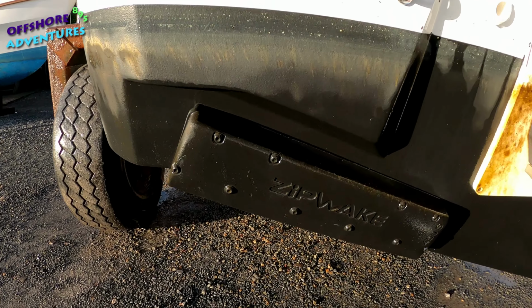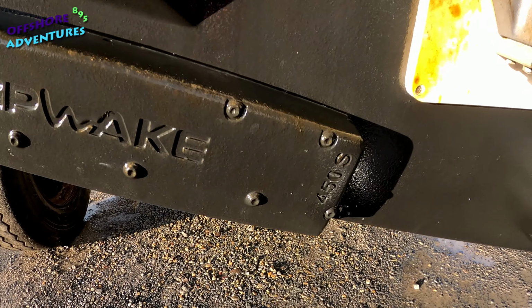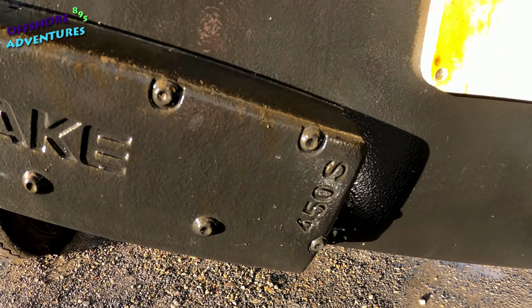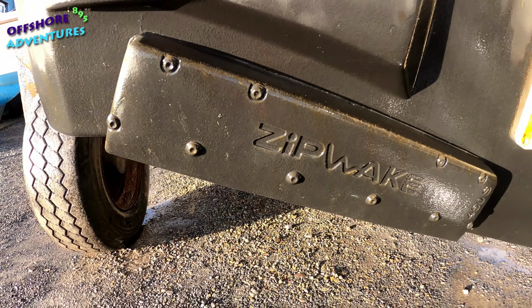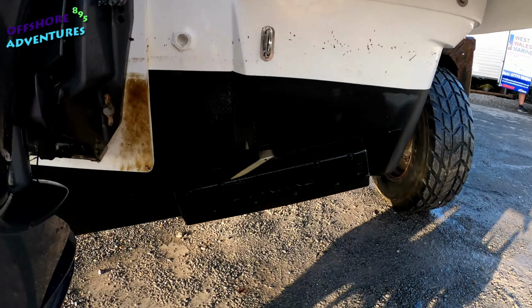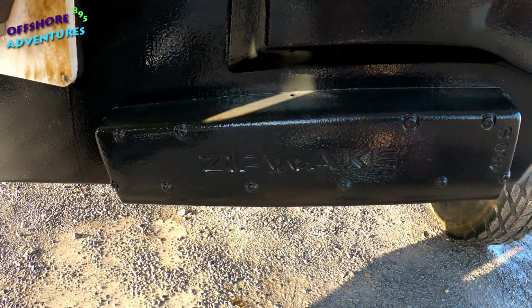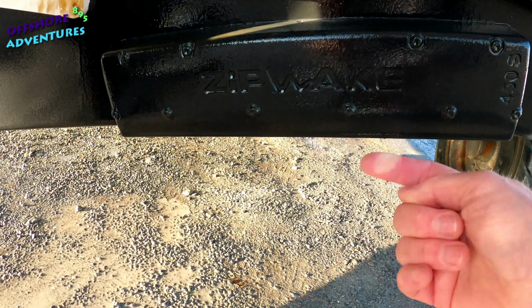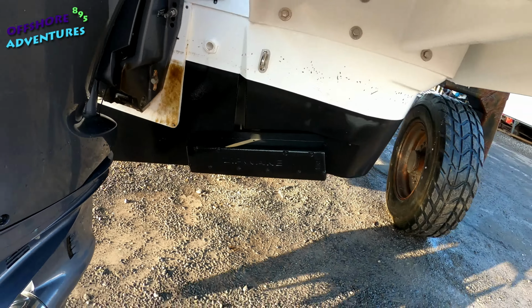Gives us a chance to have a look at those zip wakes. There's the zip wakes under here. They're the zip wakes. Yeah, so it's 20 ounces of this. Zip wake 450s on the back here. So just one this side and one obviously over this side. And the tabs themselves obviously come out, slide out from under here automatically.